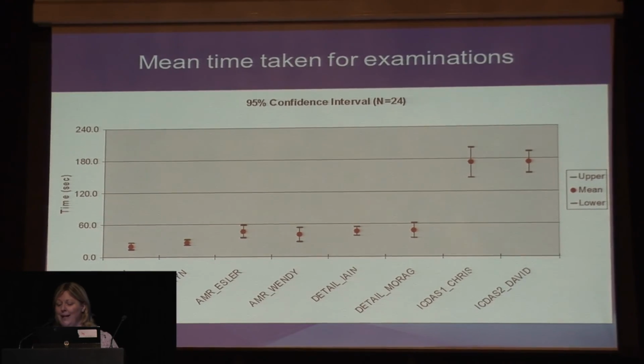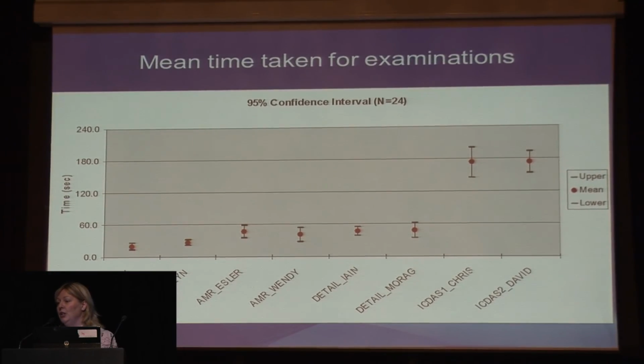So the take-home message from this is that if you were to include ICDAS in a survey, if we were to include it in Scotland, for example, we'd be looking at probably 3 times the time. But we're talking about the difference between 1 minute and 3 minutes. So not a great deal of time.